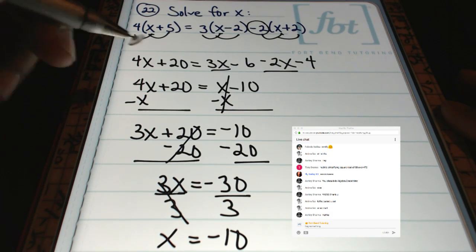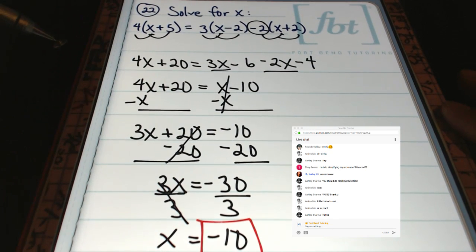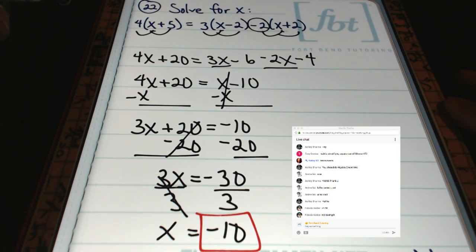Ashley is enjoying the chat, guys. So we have -10. There we go. And Fabiola has her correct answer. Very good, Fabiola. In the house with your -10. And Fabiola says that she is red boxing it like a boss. That's right. Fabiola for president.